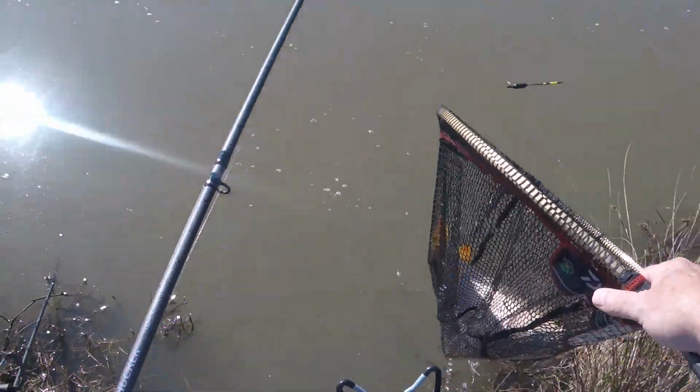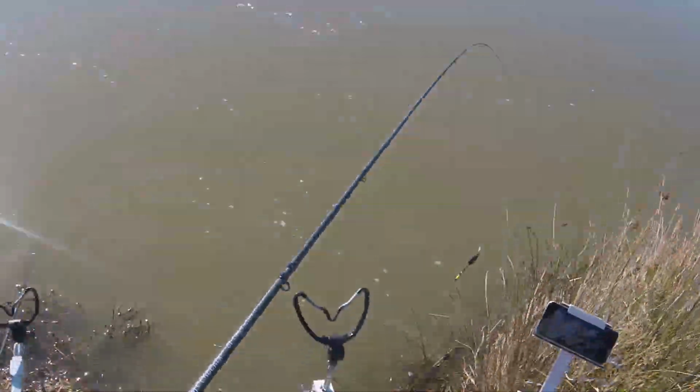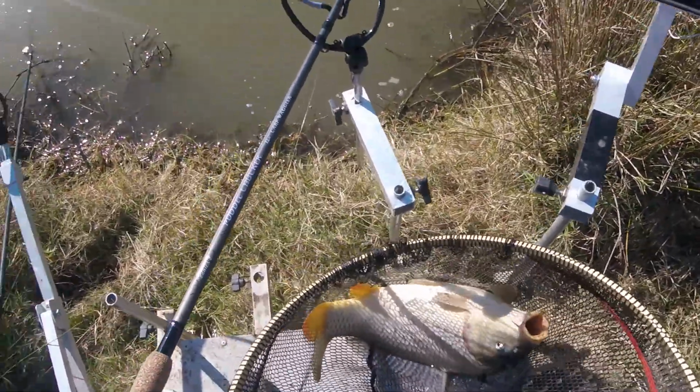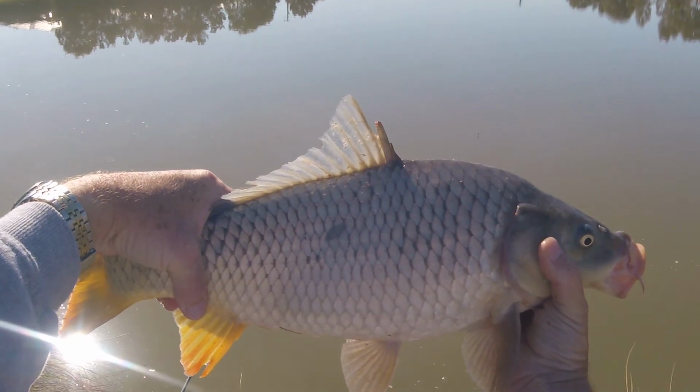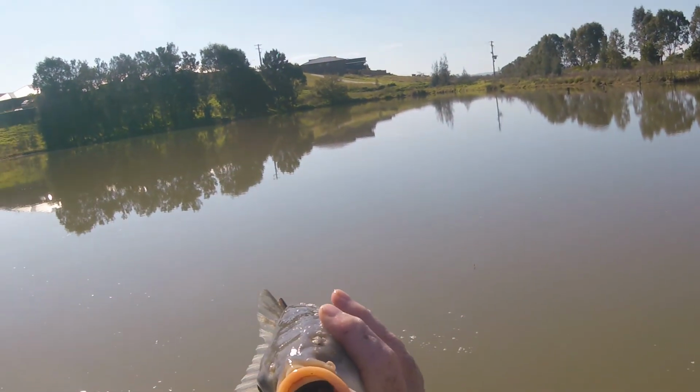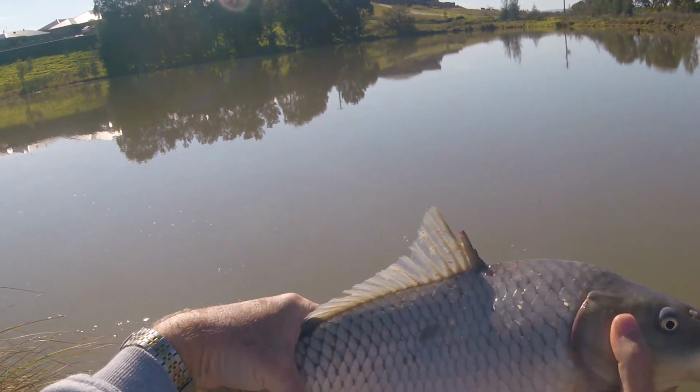A little bit crowded today with 2 rods out. A good fish. Well, there we go. Can't argue with that, can you? Nice fish. Big mouth.